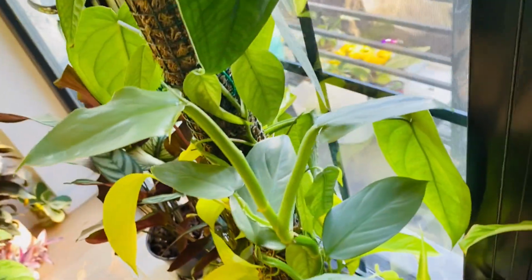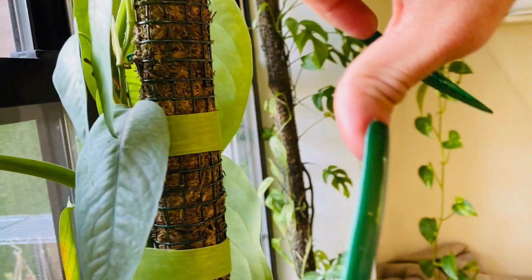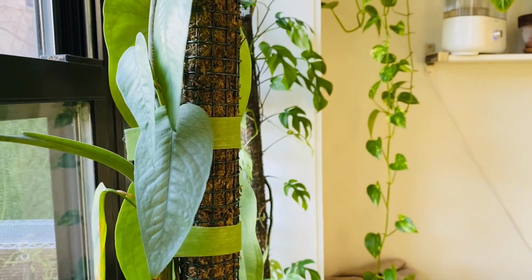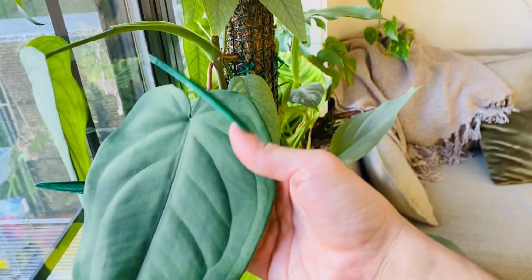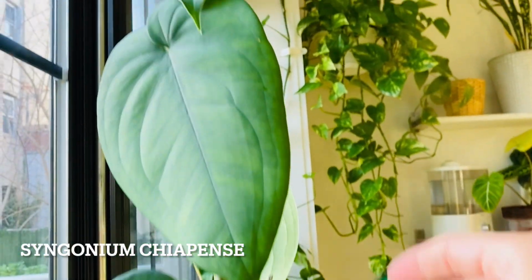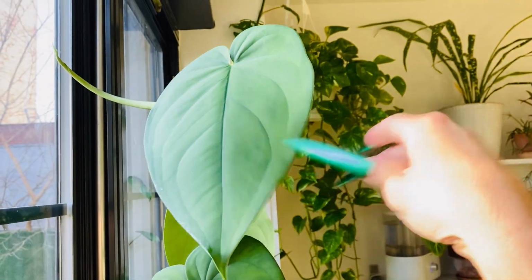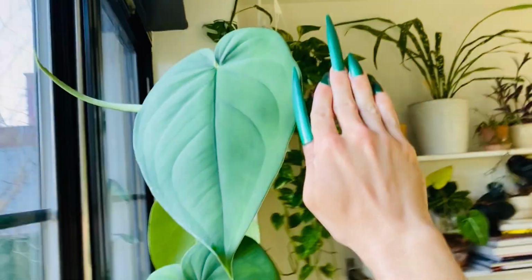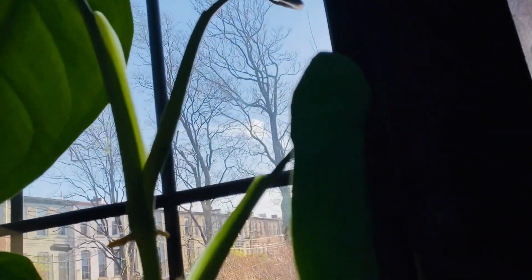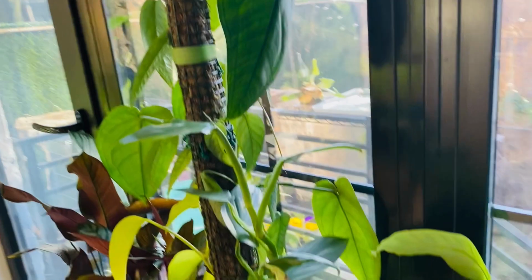Philodendron Hastatum Silver Sword, popping off over here on this side. We have the Cebu Blues coming up, doing their thing, living. But the piece de resistance is the Syngonium Chiapense, giving us massive, massive, massive leaves. Like, look at that. Gorge. And she's putting up this new leaf right here. So I'm excited and I'm ready for her to do her thing.